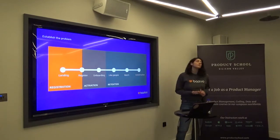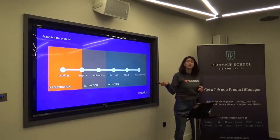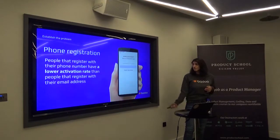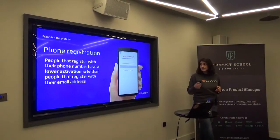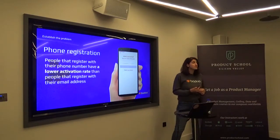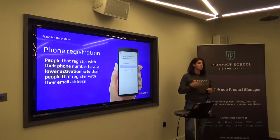So yes, people that register with phone number have a lower retention, but they also have a lower activation. And this is where we should actually focus. So that is our new problem, which is people that are registering with a phone number have a lower activation rate than people that register with their email address.